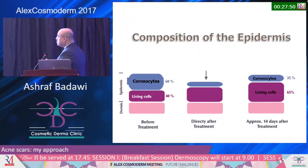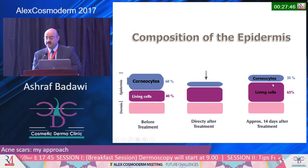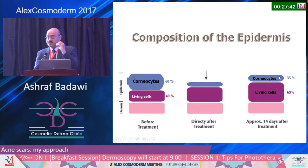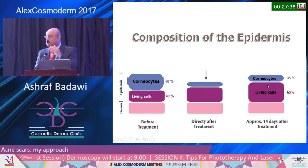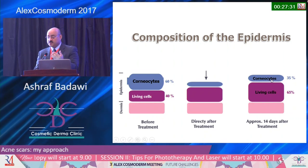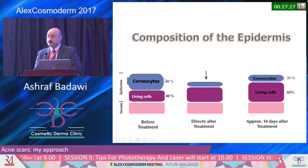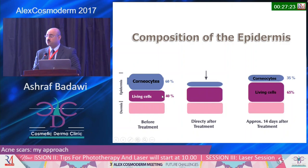The epidermis is composed of corneocytes and living cells, and this is the normal healthy composition of the epidermis: 35% corneocytes, 65% living cells. With photoaging, which we are all exposed to, this ratio is going to be inverted. So we'll get hyperkeratosis. The corneocytes will increase from 35% up to 60% at the expense of living cells, which are going to diminish to 40%.